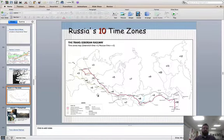Like the stock market, for example. When does that open and close, or is it open all the time? Because when people are going to bed in one part of Russia, people are waking up in the other part of Russia and going to work. So how is that going to work? And then also just think about how easy it is going to be for the government in Moscow to control this vast land.